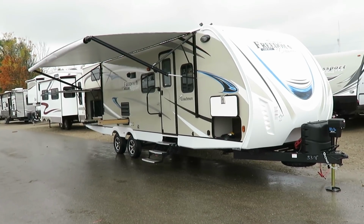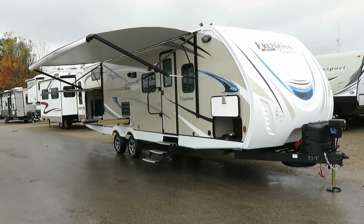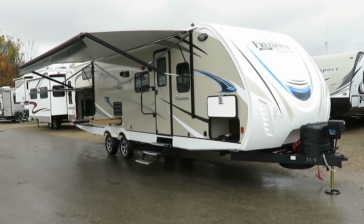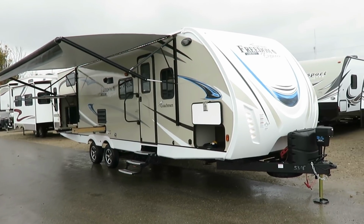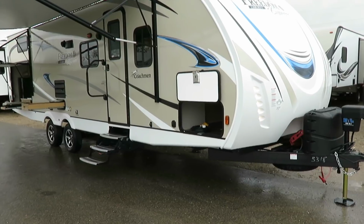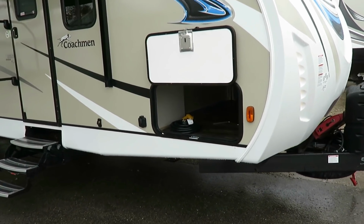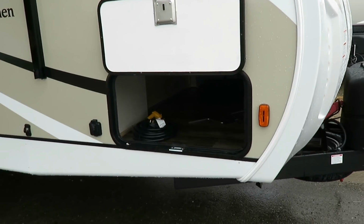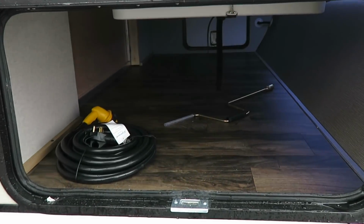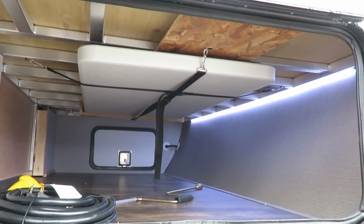Only 6,480 pounds. Despite all the years we've carried the 292 BHDS Freedom Express here at Haylett RV, it still surprises me how little it weighs, because it's a big camper, but it is so towable. It's just crazy. But then again, when you have over 50 years of experience like the team at Coachmen RV, you figure your way around these things. They have done a tremendous job of this. This is a true trendsetter in the industry.